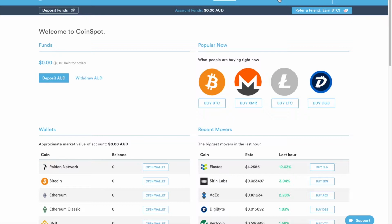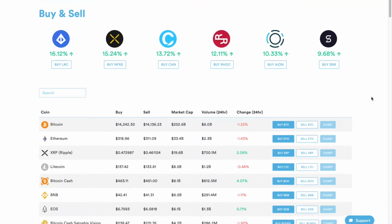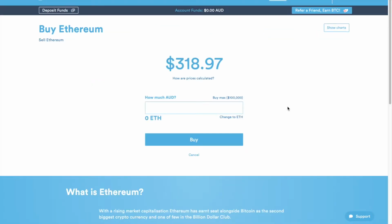But let's get started with Buy and Sell first, since this is the easiest and the fastest way to purchase a new cryptocurrency on Coinspot, like Ethereum. So here we've got all the different cryptocurrencies we can purchase. Ethereum is number 2 on that list, so let's go across to Buy ETH, because ETH is the shorthand name for Ethereum. And there we can see the price that is being offered by the exchange.